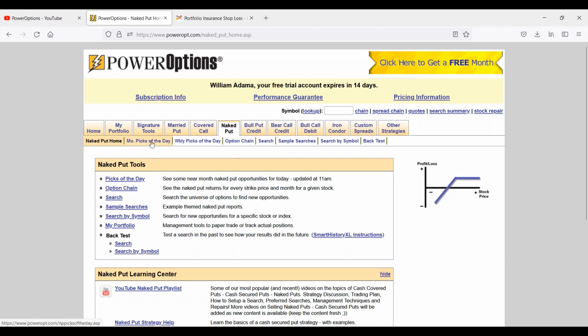Ernie does have the views here for the tested monthly picks of the day and weekly picks of the day. You can read more about that there. Neutral to bullish structure, of course. Selling an out of the money put, hoping that it expires worthless in most cases, usually looking for a good probability, maybe a good delta, but probability usually takes care of that for us as well. And of course, if we get put the stock, we might convert it to a covered call, or we might convert it to a collar spread, or even a married put position.